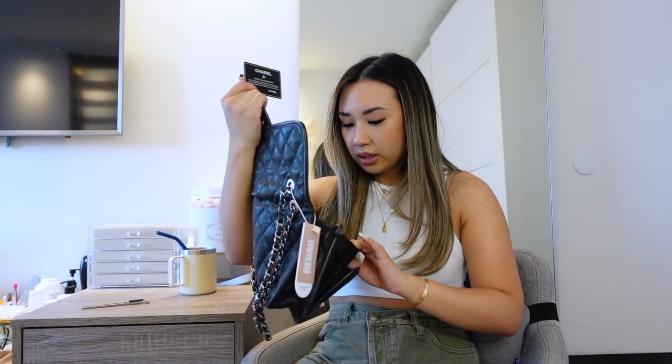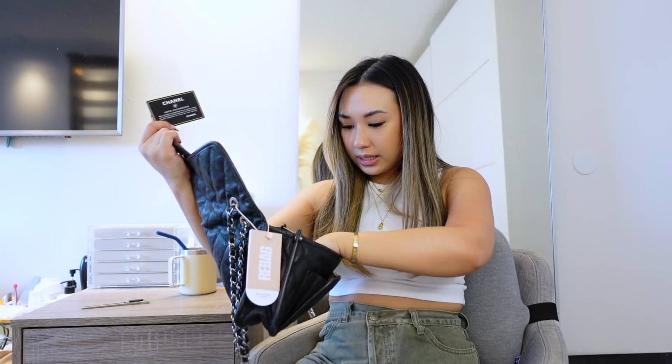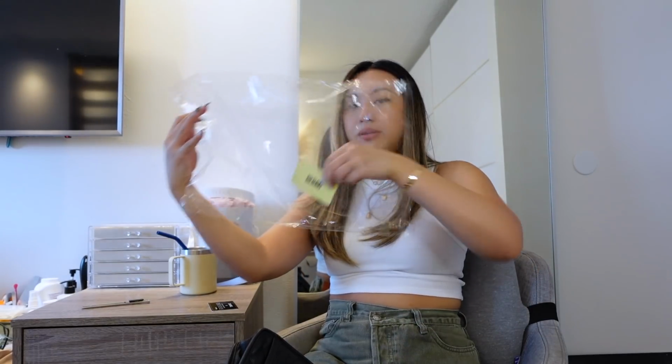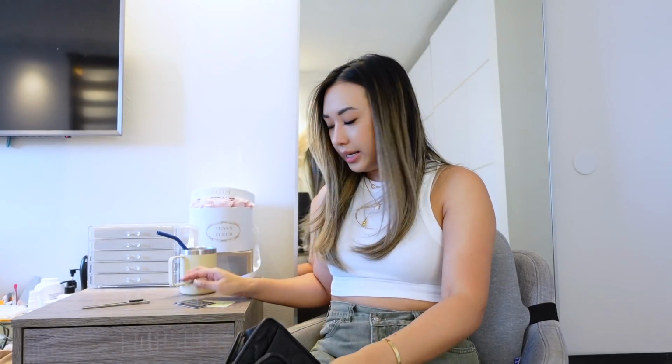And luckily it comes with the authenticity card. Let's check if it matches the inside. Okay, numbers match. So that's really awesome. So Rebag also gave their authenticity card. So that's cute. And then they have the little matching serial number on it. So that's really cool. So cute.